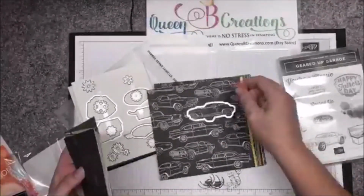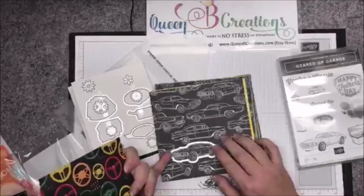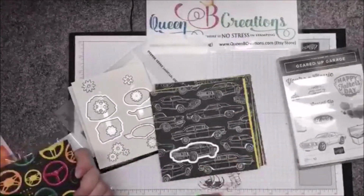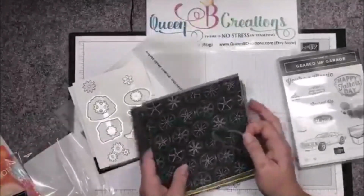Here we go. So the car, as well, that'll cut out one of the cars that's in here, this one, I believe. So, like I said, flip through the designer series paper and take a look, because a lot of the dies will cut things out of the paper.